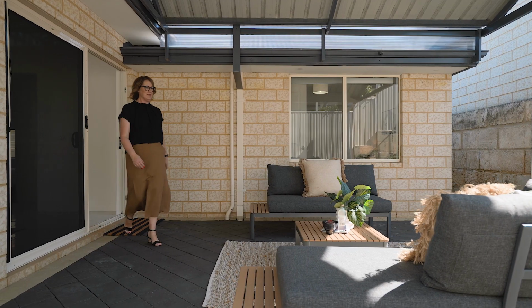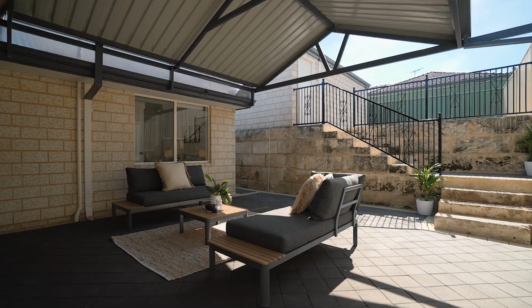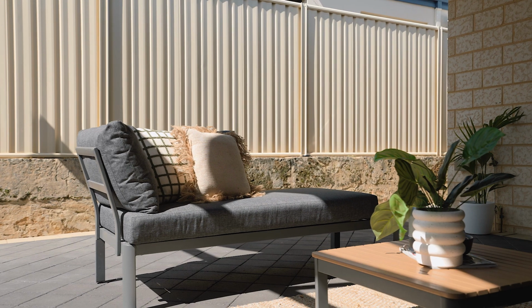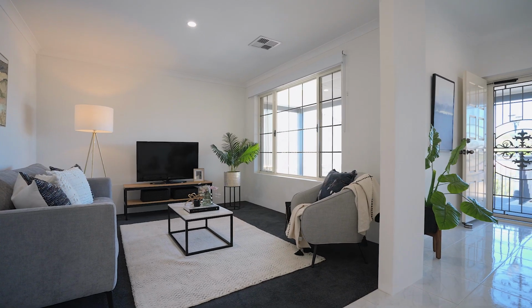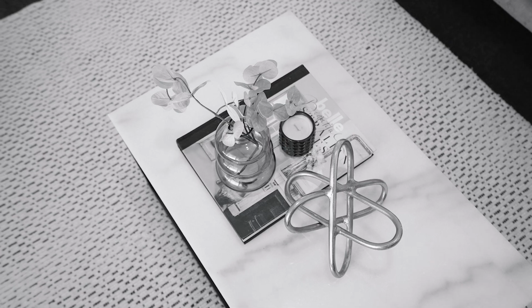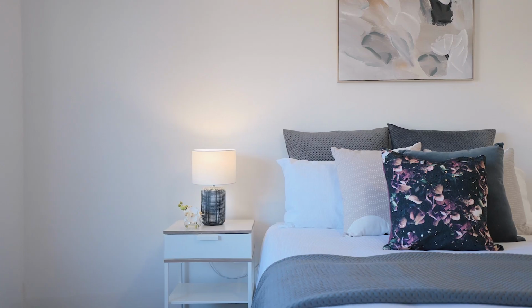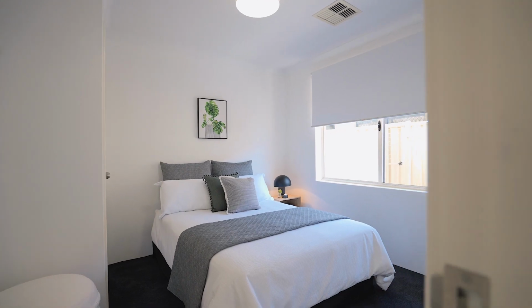There's a fantastic outdoor area for year-round entertaining. You'll love this low-maintenance, easy care and unique home. With three well-appointed bedrooms, including generous master ensuite and two minor bedrooms at the rear.